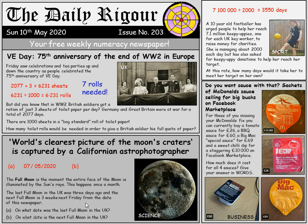So 3 weeks next Friday from the date of this newspaper. Okay, so Friday is going to be 5 days on from the 10th of May, today's date, so that's going to be the 15th of May, and then we're just going to add on 7, which is the 22nd, we're going to add on 7, which is the 29th. May's got 31 days, so if we add on 7 to that, it's going to take us to the 5th of the next month. And of course the next month from May is June, so it's going to be the 5th of the 6th, and of course it's still going to be 2020, so we'll look out for that when the time comes.